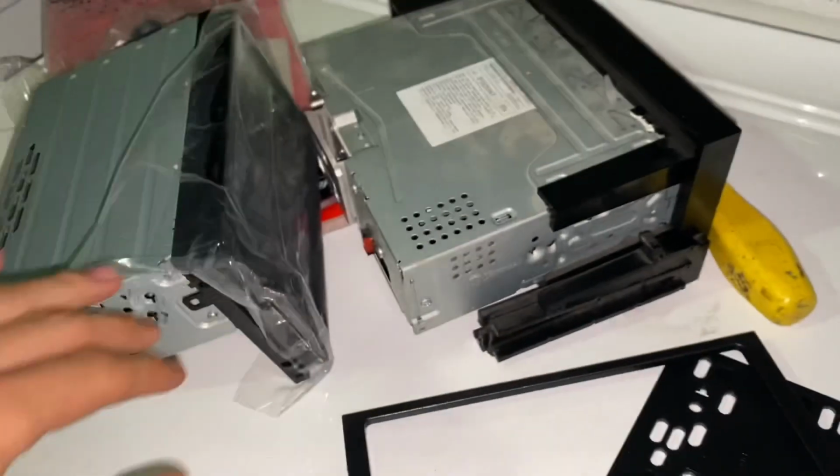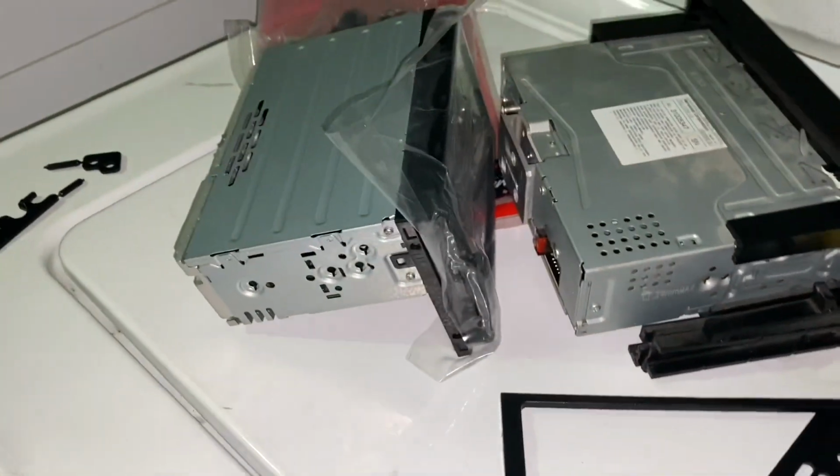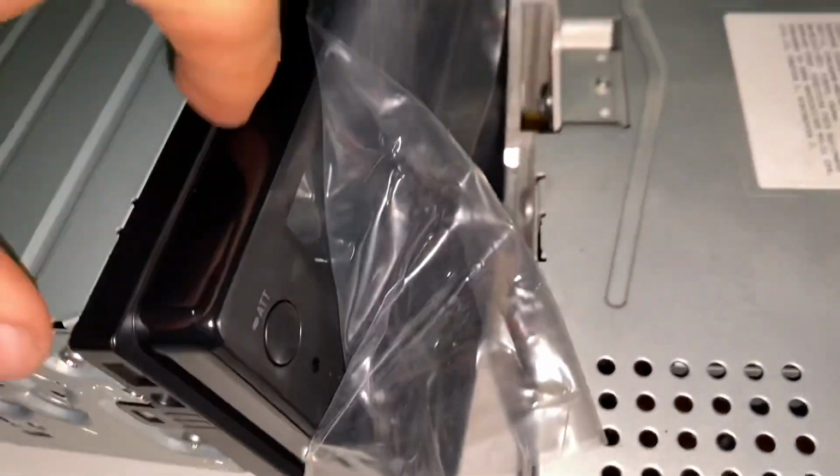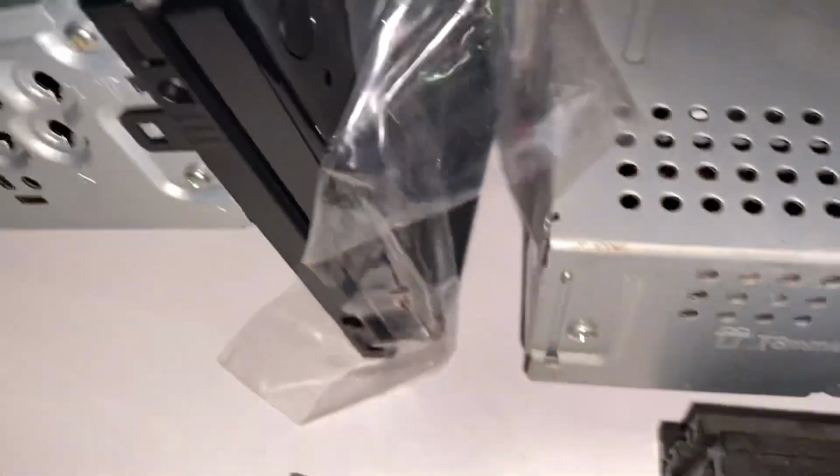Alright, so now I'm gonna install the dash kit. Also, let me give you guys some reasons why I went with this radio. If you guys could see, the radio has a matte black finish from the front. So honestly, it blends in really well with the bezel.